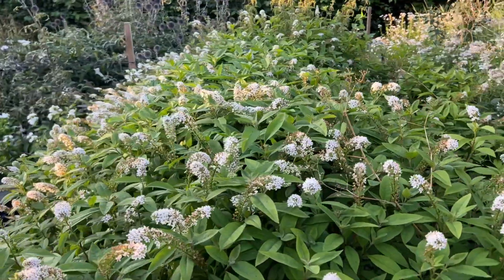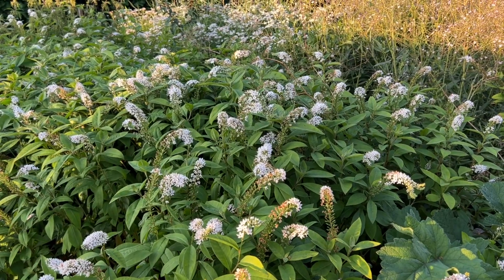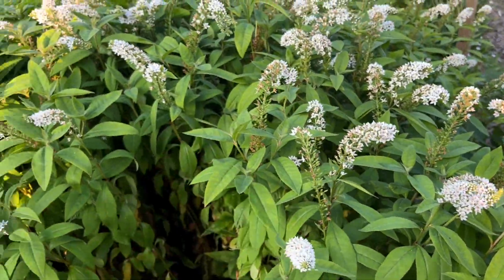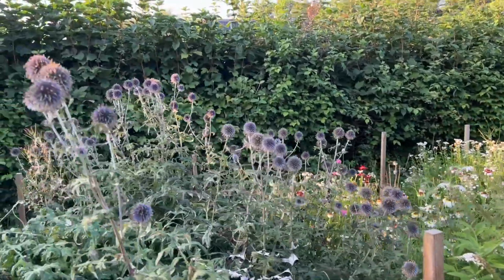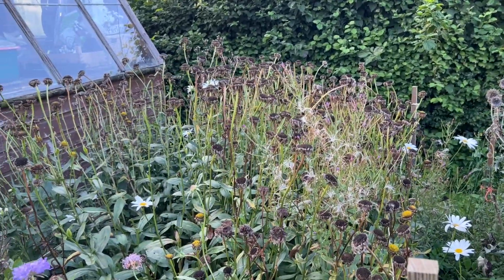So surprisingly, the gooseneck loosestrife was way better than I was expecting it to be. It's now obviously on the whole getting past it. There might be the odd stem I could pick out if I wanted to. Similarly, the echinops has gone past it too, and I could do with cutting back the Shasta daisies as well.